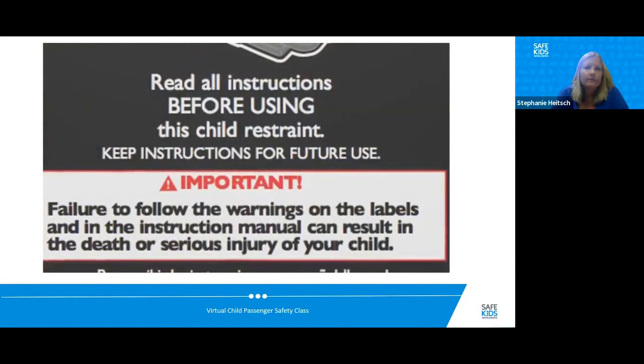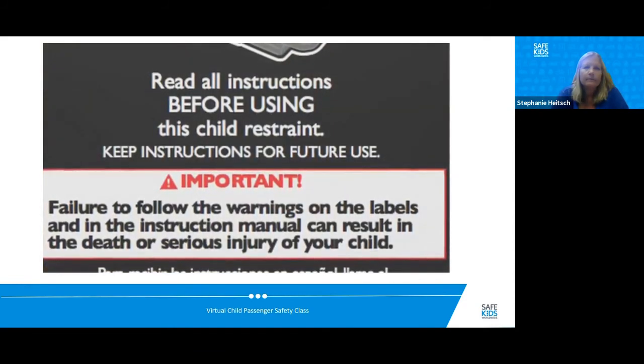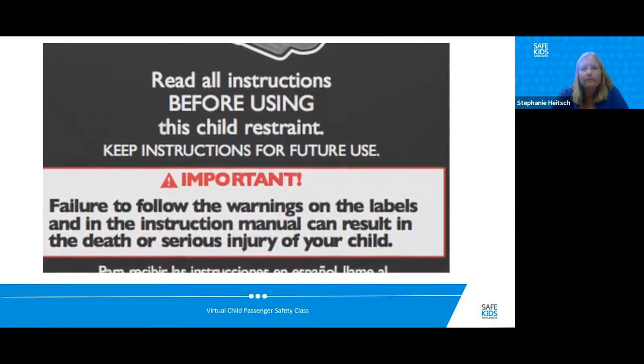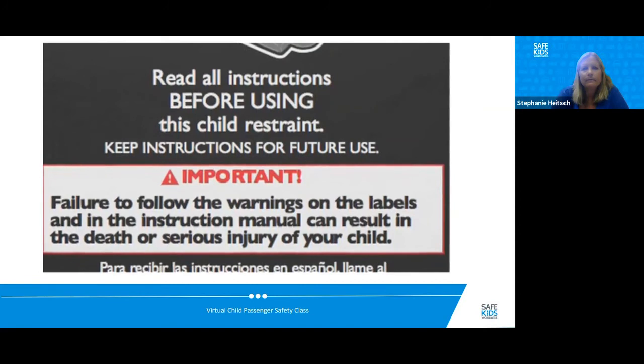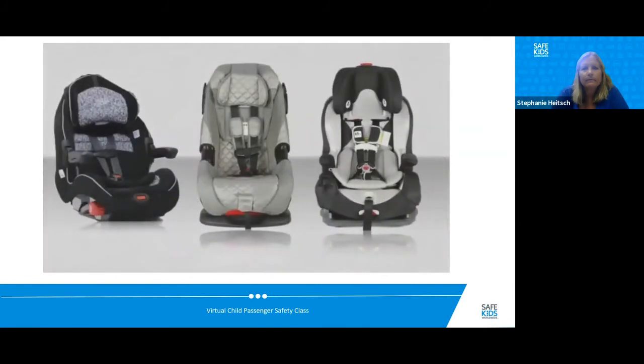Before you begin, read the instruction manual for the car seat. Also, read the vehicle owner's manual on child restraint systems and how to lock the vehicle seatbelt. Because every car seat and vehicle is different, it's important to follow all instructions carefully.